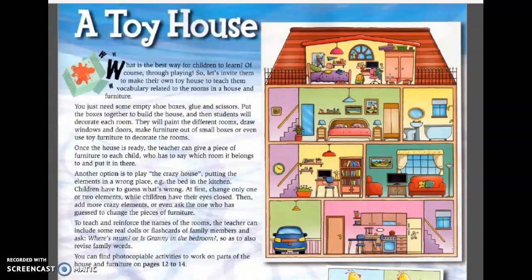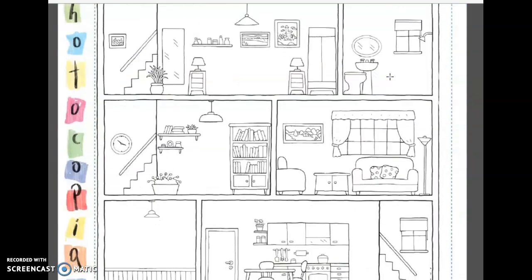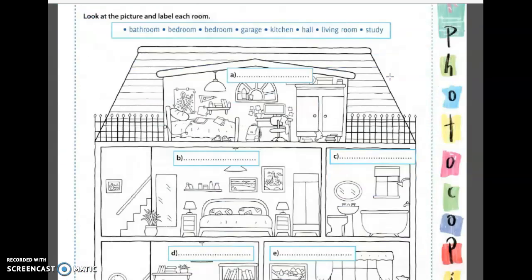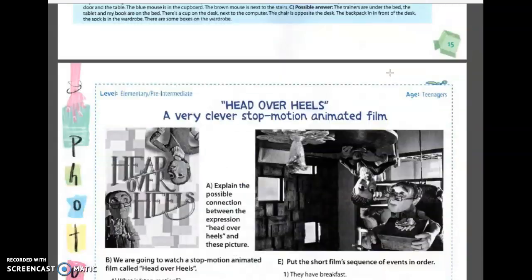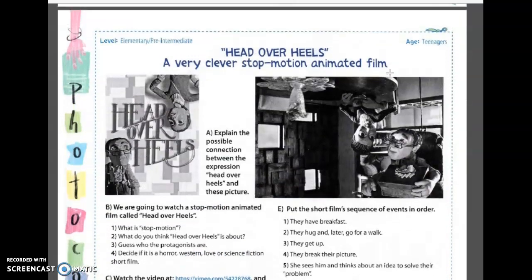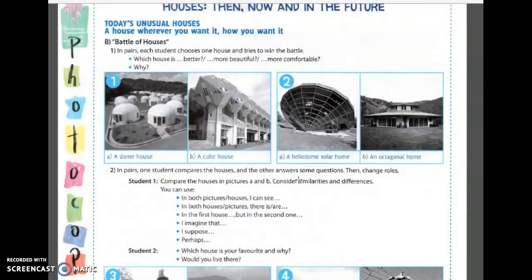A toy house, the proposition, we know that. But kids sometimes like this kind of exercises. So I'm not saying we're going to do everything, but it could be interesting to have some exercises from time to time from these magazines. You can also use them if you want. And there is this kind of video you can watch, and you have different questions based on that.